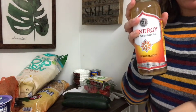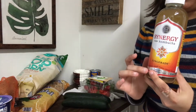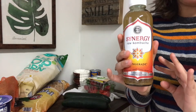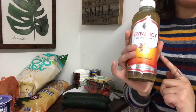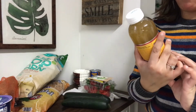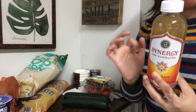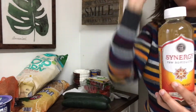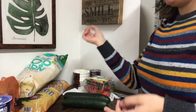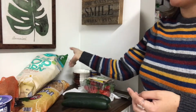Right, some kombucha. I normally buy 2 of these bottles a week. Not the same flavor. This is gingerade, but I have one that's still in the fridge that's unopened. So this week I just bought 1. I don't really drink a bottle in one sitting. I'll normally drink a third or half of a bottle during the week with dinner. To be honest, I do it more because I really like fizzy drinks, and sometimes seltzer gets a little boring.